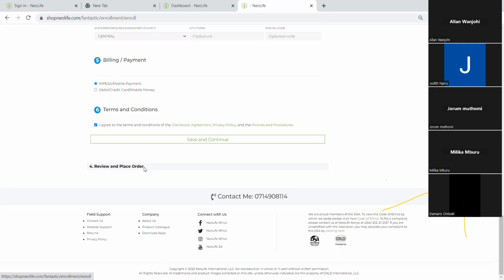I've tried to be as detailed as I can in the time given. Let me leave it at that. Of course, there's so much more that you can do.